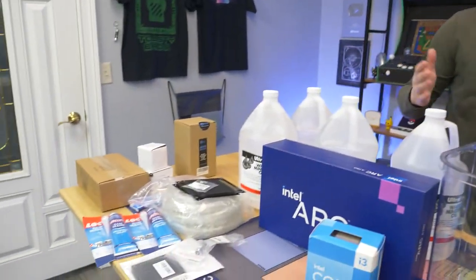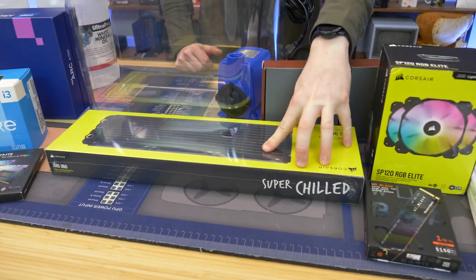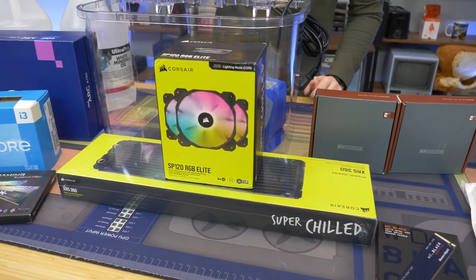And now, as you can see, there is a lot more stuff here. It doesn't even look like you could fit all this in this little 5 gallon tank, but let's talk about it real quick. So we have a 360 mil Corsair radiator that is not an AIO, it's just an open radiator for a custom loop. We're gonna be putting these SP120 fans on it that are all gonna hook to a hub.